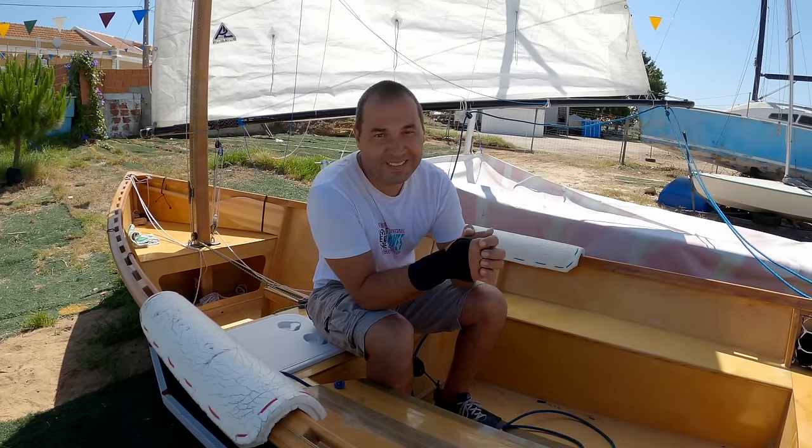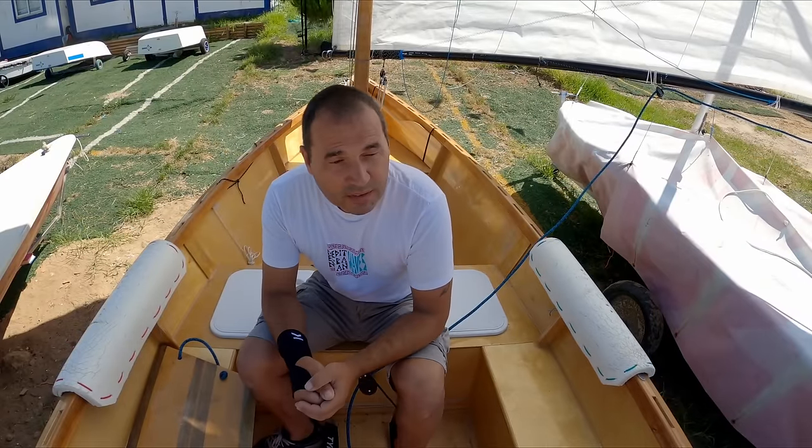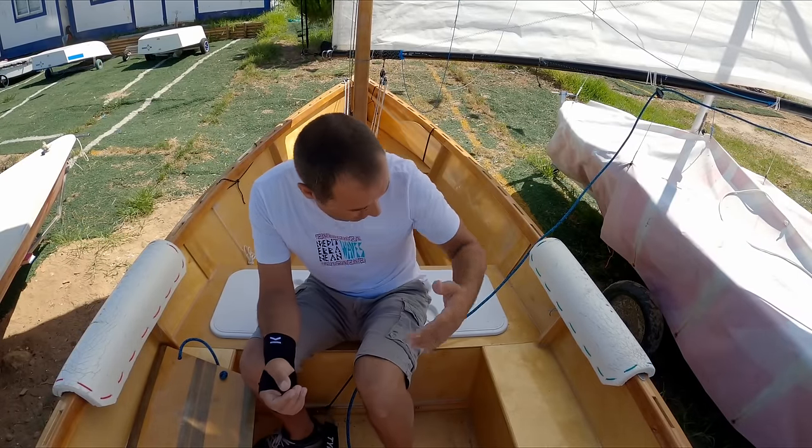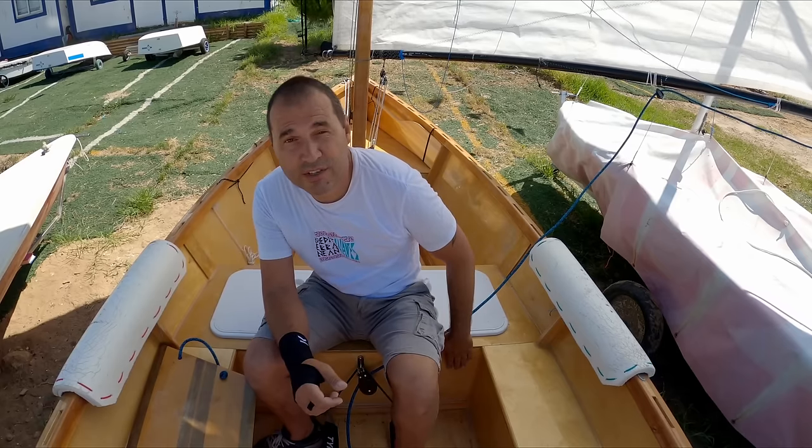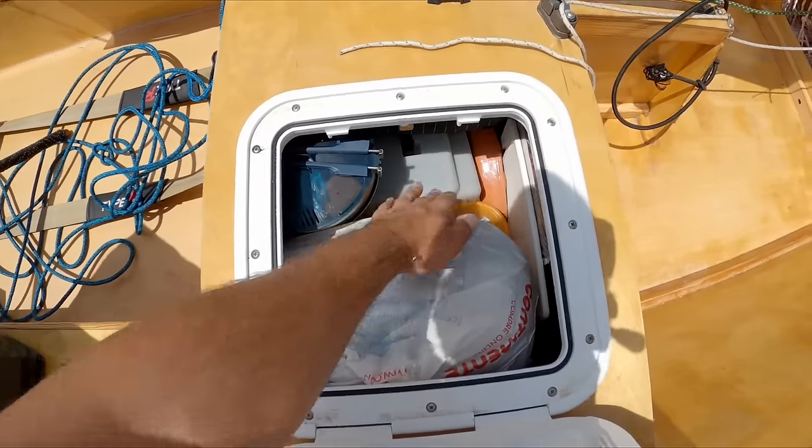Sorry, Michael. And as I progressed with the build, I started having some ideas, like this extended mid seat. This was not just for flotation, it was actually more to carry gear in there.